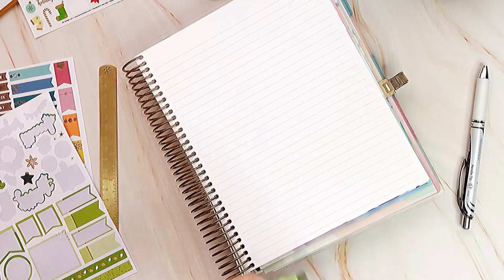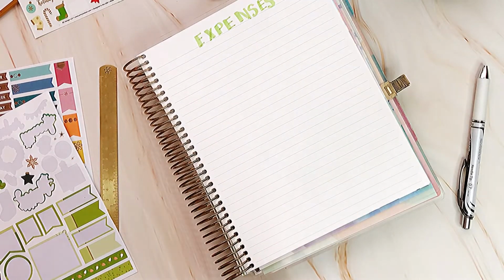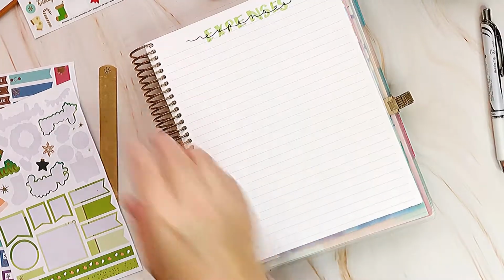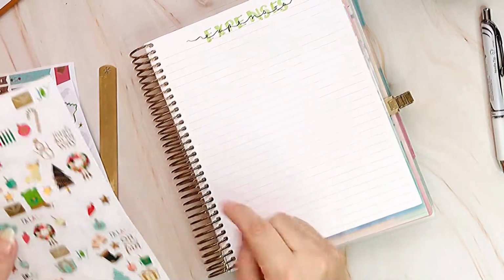So I'm going to do the same to the top. I've been doing this for years. I've been highlighting it like this and then writing it over. I just like the way it looks. So for my expenses, we're going to divide them again. It's going to be fixed, debt, and variable.